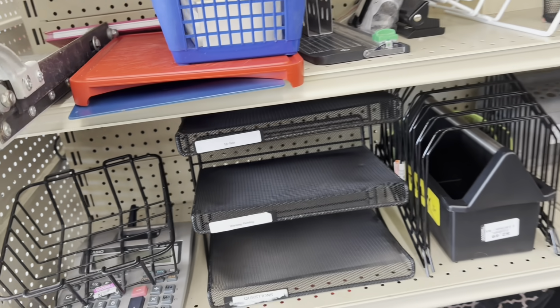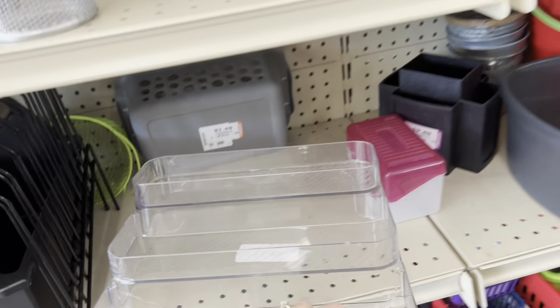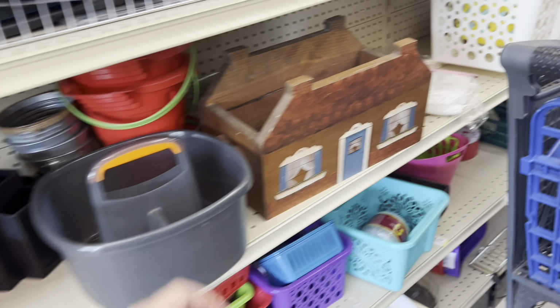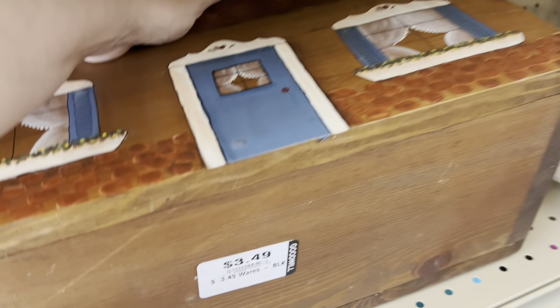And I did show y'all last week the big cabinet that I bought for $30. If you missed that video, go back and check it out. It is an amazing piece of furniture that I got at an incredible price. I mean, just ridiculous price. It was so good. But anyway, so I am looking for things to put in that and to get all of that area organized.